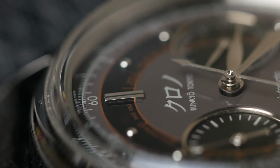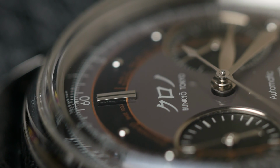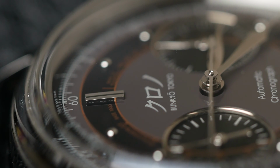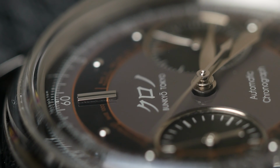During my time wearing it, I never had a problem with legibility during the day. The hands are very reflective that with just a glimpse, you can still tell the time. I also find myself pressing the pusher more often than not. It's quite a satisfaction hearing it click.